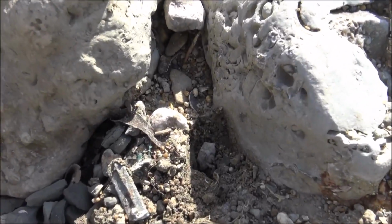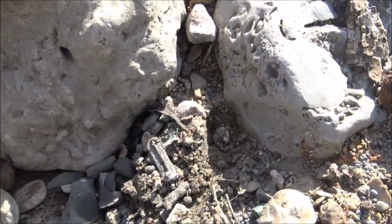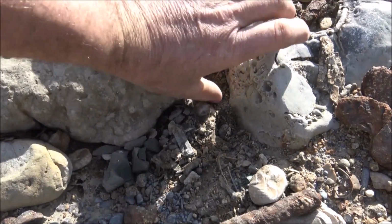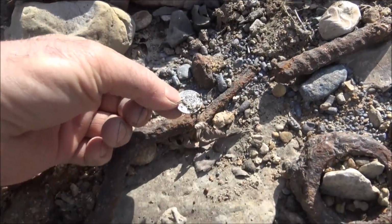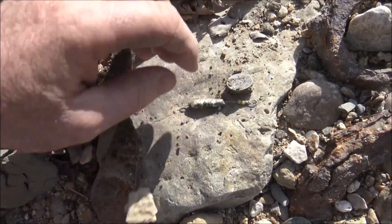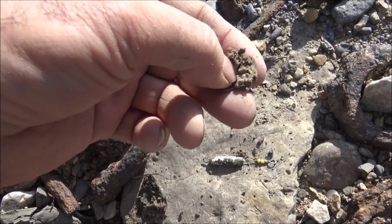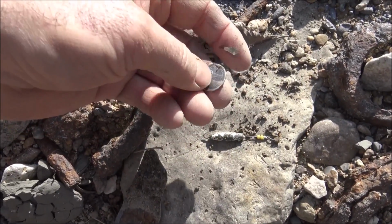Yeah, what do you think? I don't recognize it yet. Huh. I don't know, that looks silver to me. I think it's silver. Oh, it's silver! Very carefully take this off. I don't want to scratch. Oh my gosh. Can you imagine? Really?